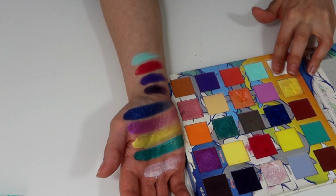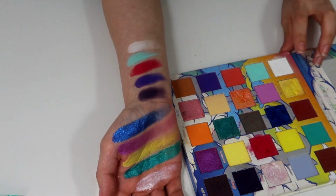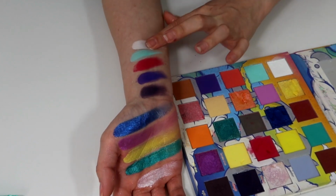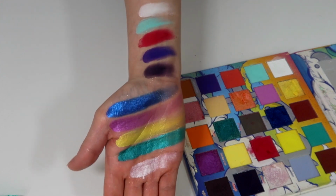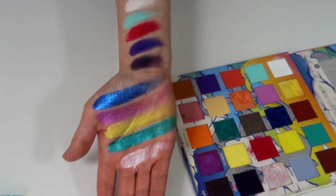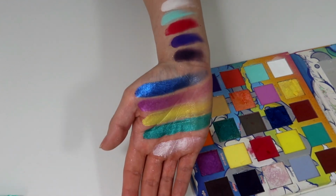It is one of the best white eyeshadows that I've personally ever come across. It just goes on the eye so beautifully, and I've never had any issues with it. So yeah, that's the Head in the Clouds. I also have Feet on the Ground, which is more of a khaki green. I actually got rid of it. Look at that dark blue though, wow.